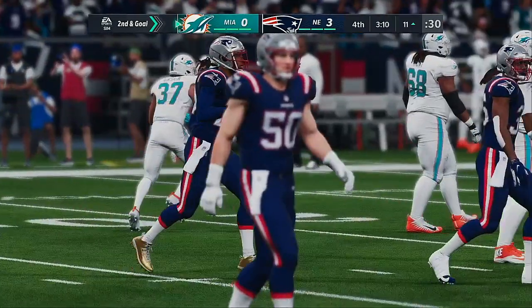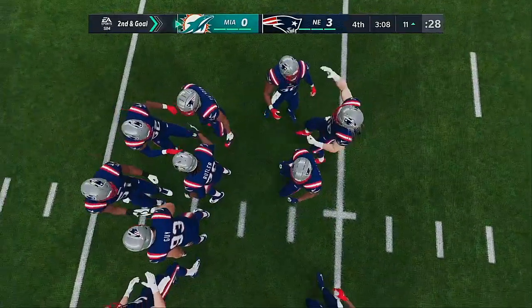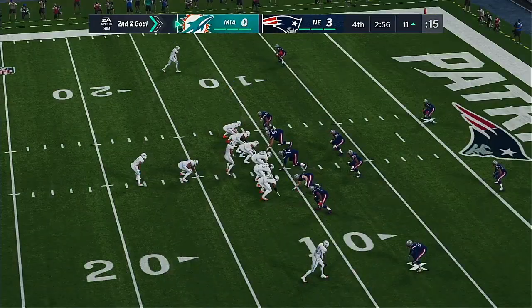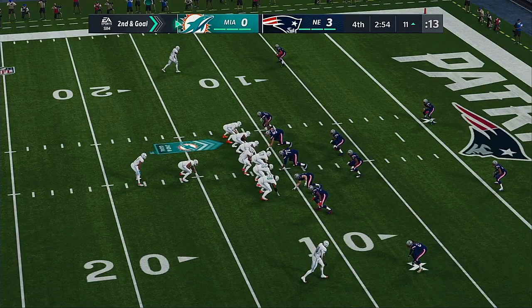When a draw works, it can be a thing of beauty. But when it doesn't, oh, it can be ugly. And in this case, loss of yardage ugly. So they get pushed back to the 11, and here's second and goal.